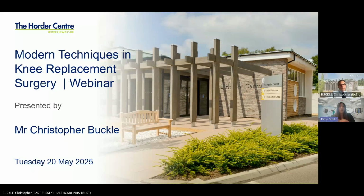replacement surgery. I'm Katie, one of the members of the marketing team, and I'm delighted to be joined by Mr. Christopher Buckle, one of our consultant orthopaedic surgeons here at the Horder Centre. Mr. Buckle's clinical expertise encompasses the management of degenerative hip and knee conditions using modern and minimally invasive techniques. His clinical expertise also involves the management of problematic, painful, and failing hip and knee replacements.